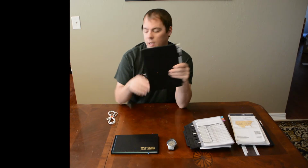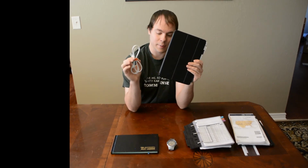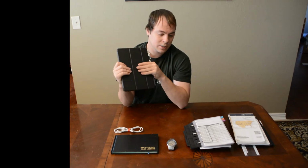Again, you can have digital charts, but the paper ones don't run out of batteries. So I keep these as a backup, but my primary is the iPad. With the iPad, always comes the charging cable because anything with batteries can run out of batteries, or if you don't charge it the night before, etc. You always need a charging cable. That is always a must-have with the iPad. But the iPad essentially clears off 90% of what's on this table.